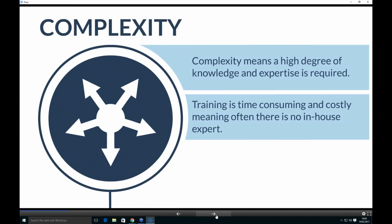Complexity. ITSM is complex enough at the best of times without having a complicated tool behind it. Supportworks is very feature-rich and powerful, but it does require a high degree of knowledge and expertise because it is quite complicated. Training can be time-consuming and costly. The situation we often hear about is where a Supportworks administrator will leave an organization and take all of that knowledge with them, leaving a gap in knowledge in your service desk. So we really try to make life easier again in our new Service Manager system.